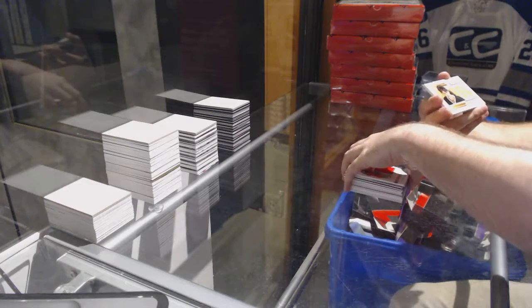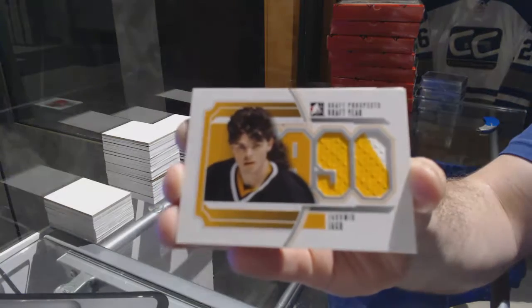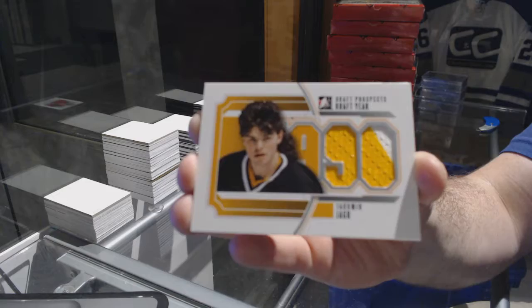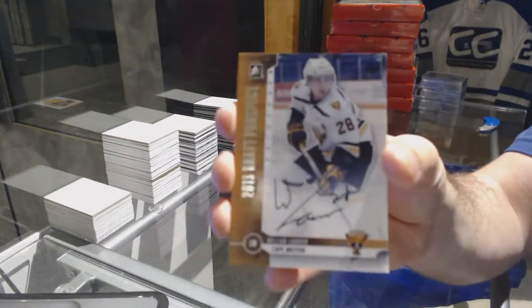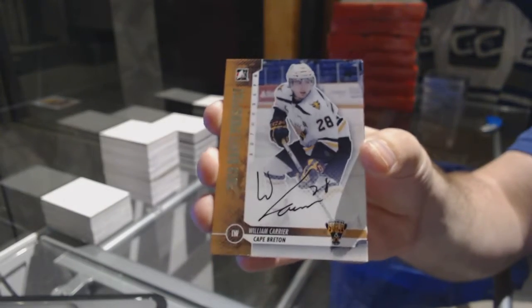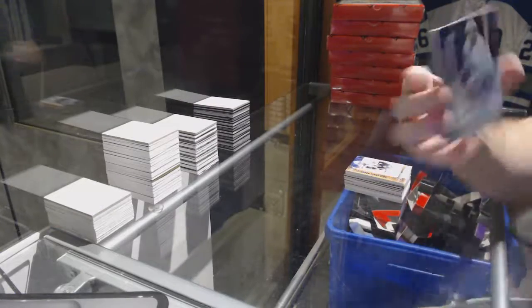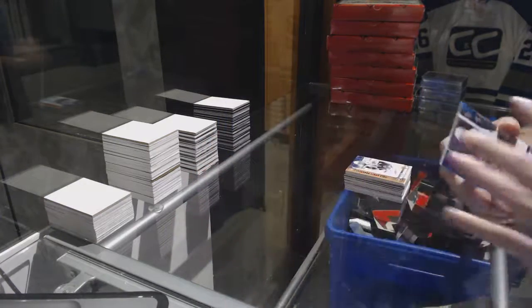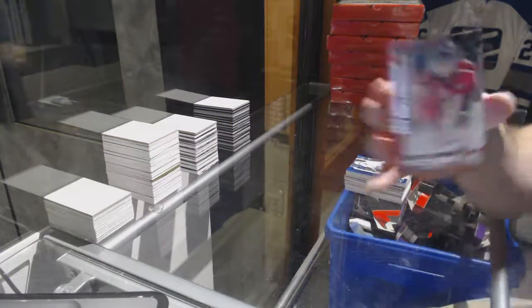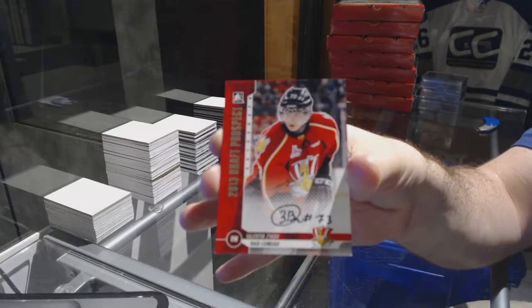A two-color draft year jersey, Yarmer Yager. Two-color, Yarmer Yager. Autograph of William Carrier. An autograph of Shea Theodore. And an autograph of Valentin Zykov. There you go, sir.